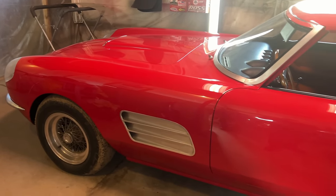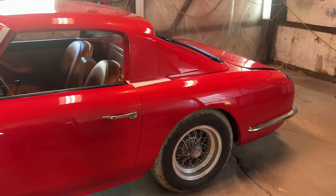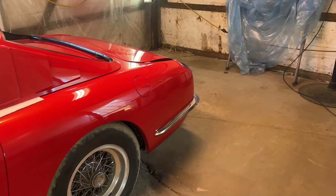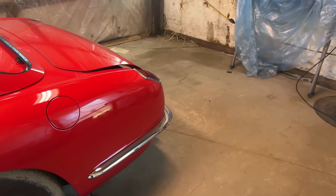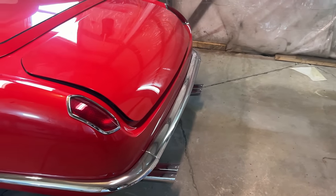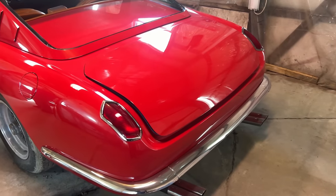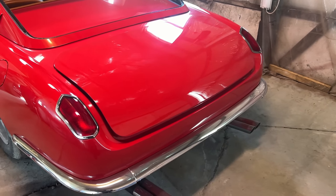So at this point, I want to chime in on this video. This video was just taken very recently of the car. And I just wanted to point out there are a number of things that still have to be done to the car. The car is pretty much 95% complete at this point.